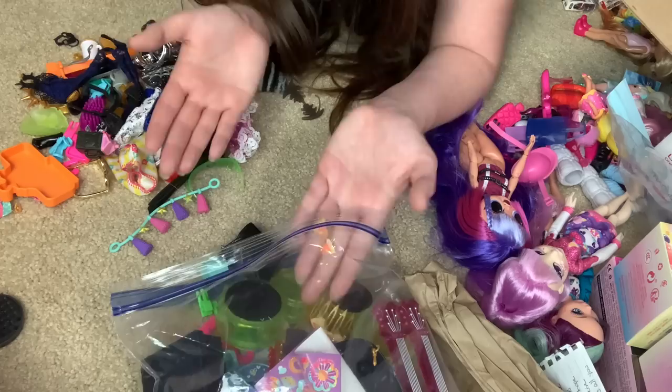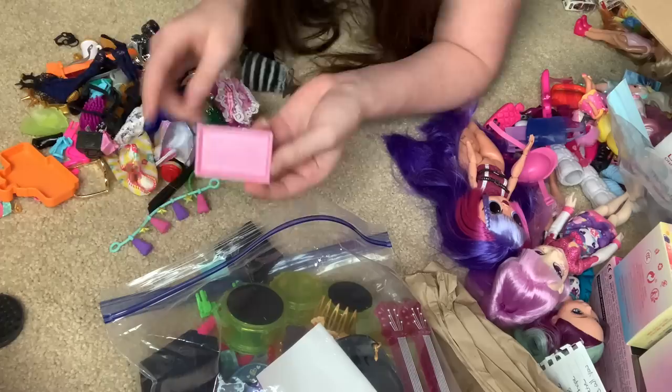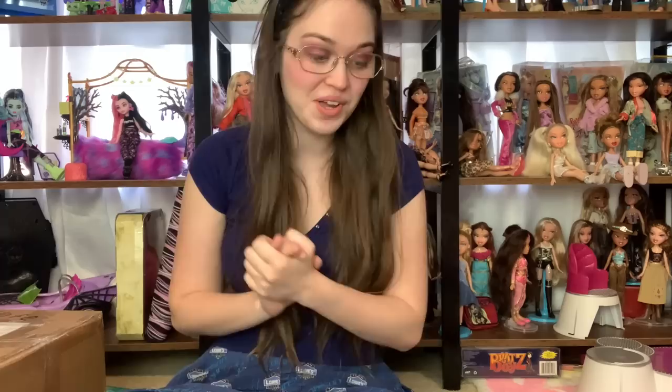Okay, let me put all these back in the baggie. This is cute too. This is probably Honeybee Acres. I love the Honeybee Acres accessories. They're so cool. Okay, let me turn the camera back up. Thank you so, so much. Alrighty, so thank you so much to the anonymous person. These are all super, super cute and I really appreciate it.